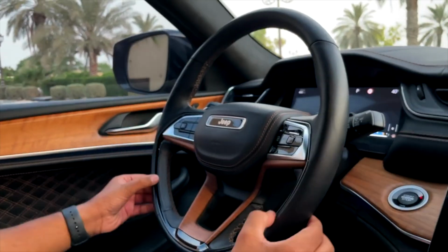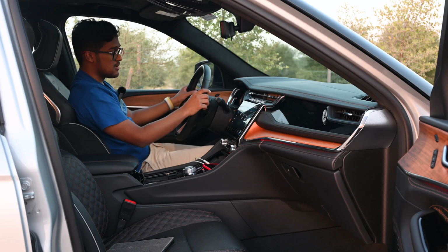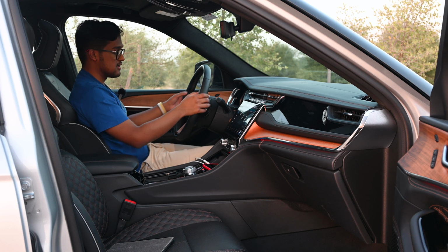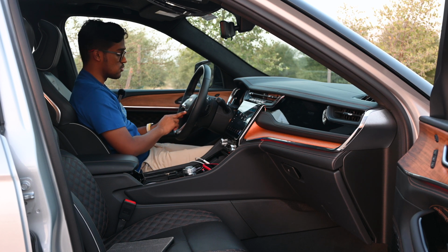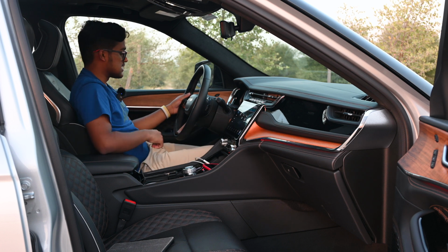Coming to the steering wheel, it feels incredibly good in the hand. It's leather wrapped. I believe the finishing could have been a bit better, but again, nothing to complain about. It's got this beautiful wood finishing as well. You've got some chrome going on. You've got piano black. Overall, it feels very rich and luxurious. You've also got this Jeep badge over here. You've got some contrast stitching going on over here. Also on the dash, as you can see, looks really nice.